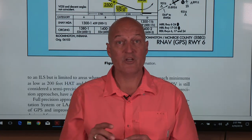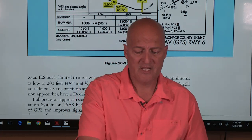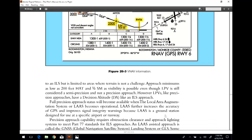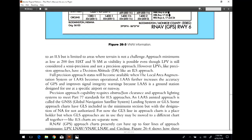And so I have a couple of questions that I want to ask a couple of my friends at the FAA from points of clarification, and I'll bring those to you in an additional module as well. So these things here, the local area augmentation, the LAAS systems coming into play, this is when they believe that all of the precision approach pieces will come into play with regard to WAAS or LAAS approaches.